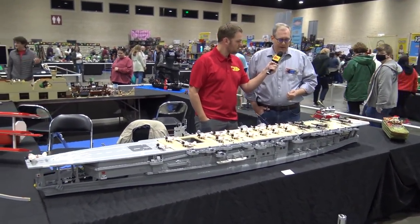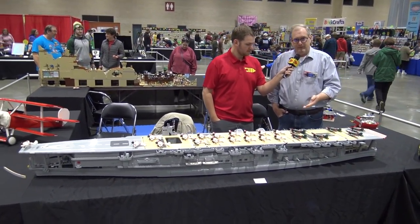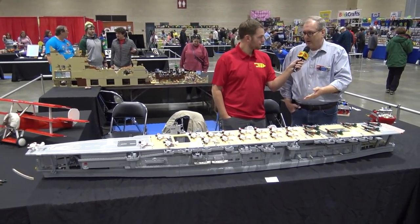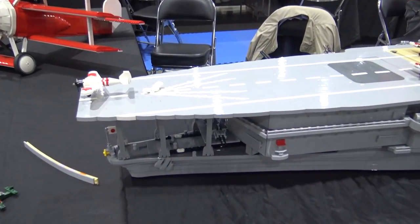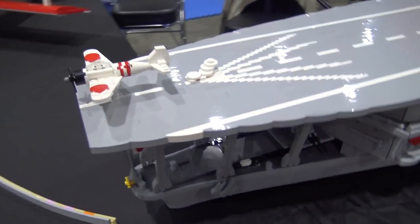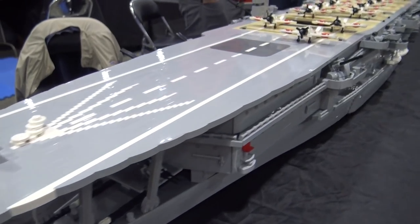This is my take on the Imperial Japanese Navy's aircraft carrier Kaga. Historically, operationally, Kaga's famous. She was one of the ships in the strike force that attacked Pearl Harbor and brought the United States into World War II. And then we returned the favor at the Battle of Midway, and American dive bombers effectively sunk her. That's the operations side.